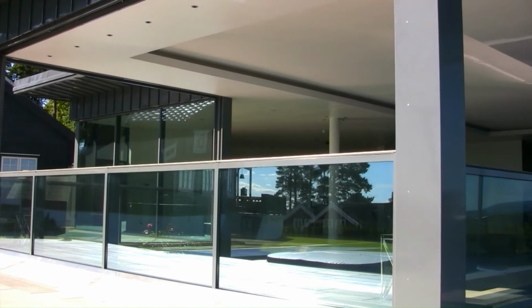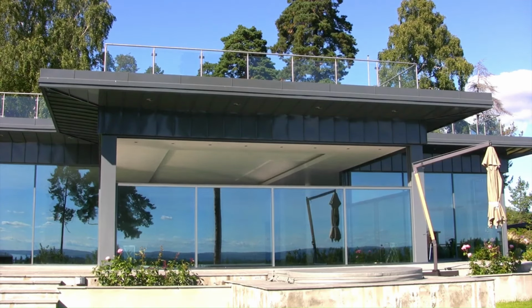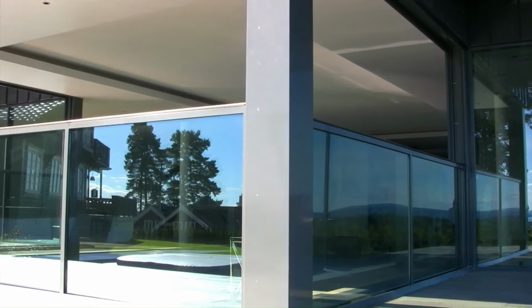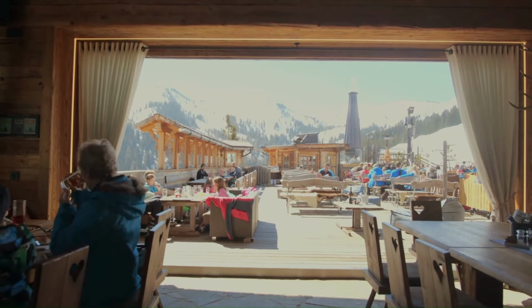The HF75, on the other hand, is engineered for maximum security, boasting reinforced frames and impact-resistant glass to protect against potential threats. Together, these windows provide a harmonious blend of style, functionality, and environmental sustainability.